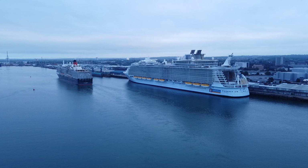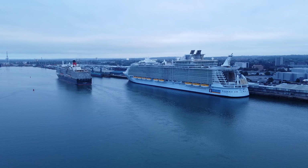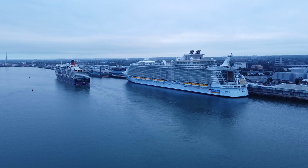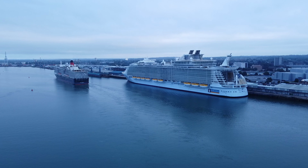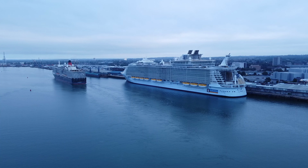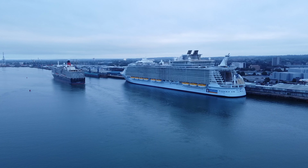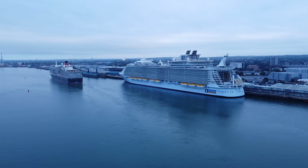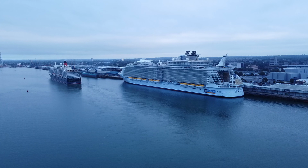I was slightly thrown off by the close drone flyby and not used to this new drone, and I forgot to press record and I missed a bit. But as an example, here is the Allure of the Seas, and as you can see, the Queen Elizabeth, quite frankly, looks tiny by comparison.